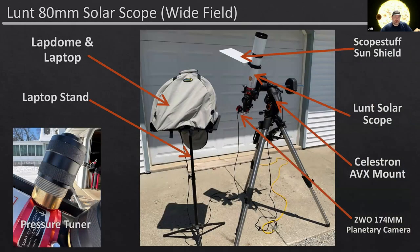So this is just more screenshots of kind of the same thing, so I'll go through it quickly. I mentioned the lap dome, that's the brand that makes it. And the laptop, obviously I recommend a stand. It's a very nice lightweight computer laptop stand. It comes in very handy when you're doing this type of stuff.